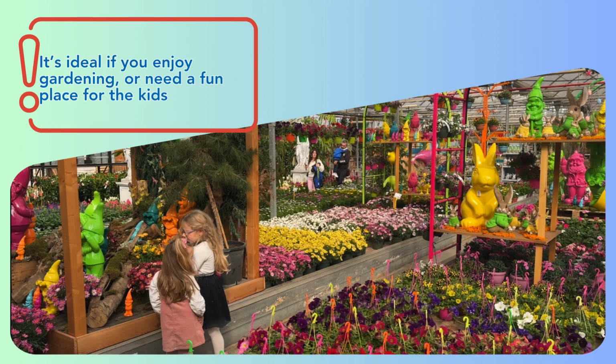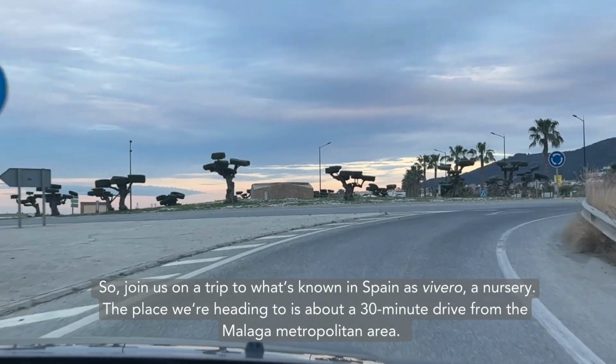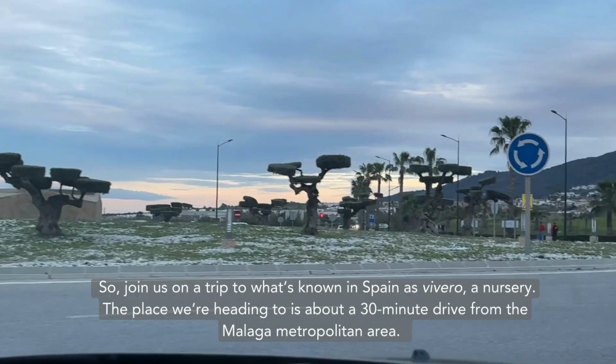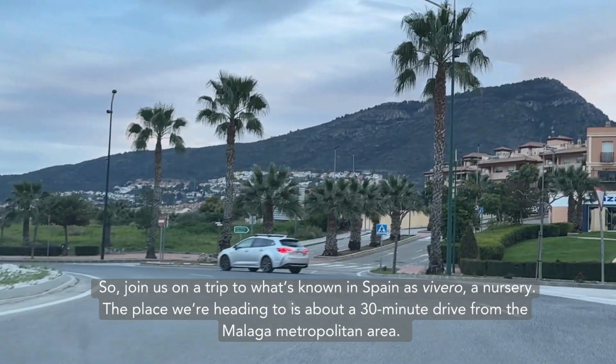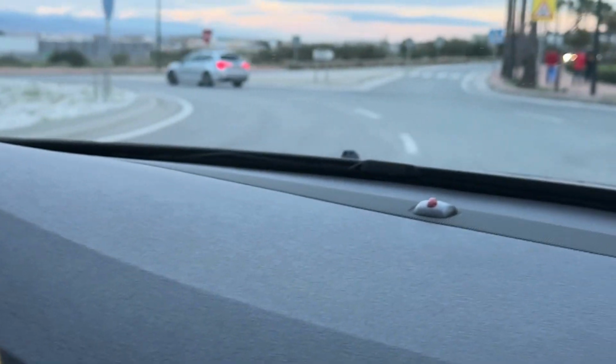It's ideal if you enjoy gardening or need a fun place for the kids, including on one of those occasional rainy days. So join us on a trip to what's known in Spain as vivero, a nursery. The place we're heading to is about a 30-minute drive from the Malaga metropolitan area.